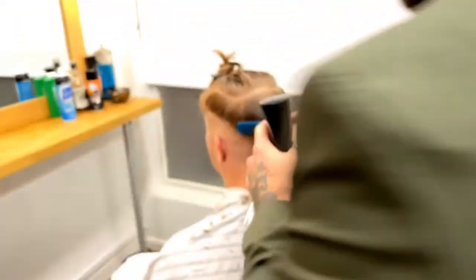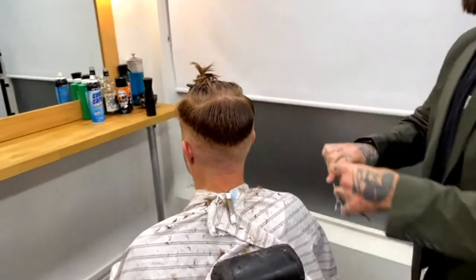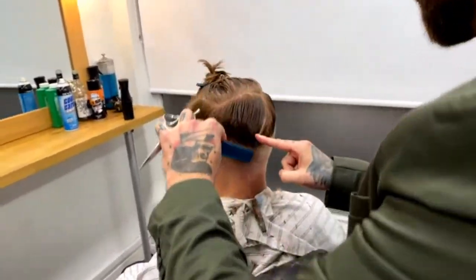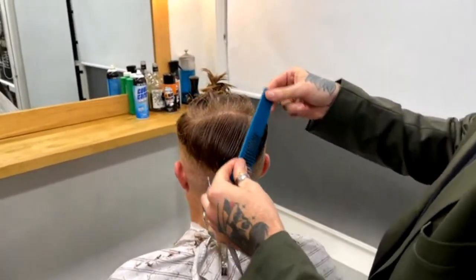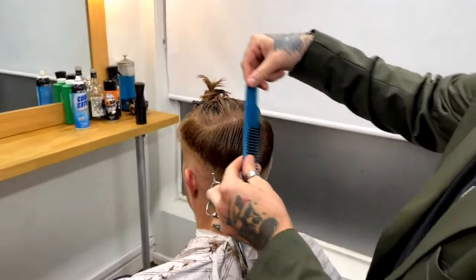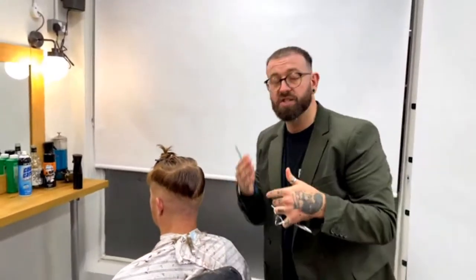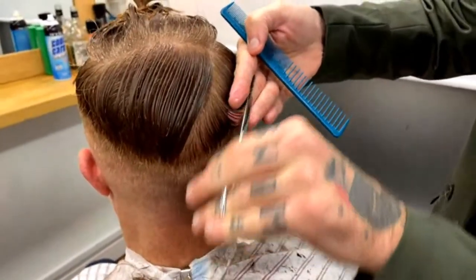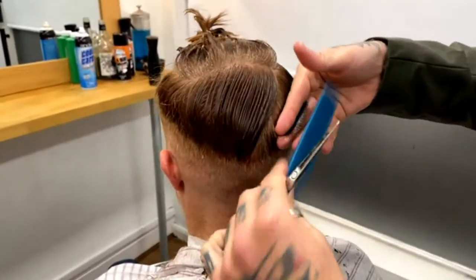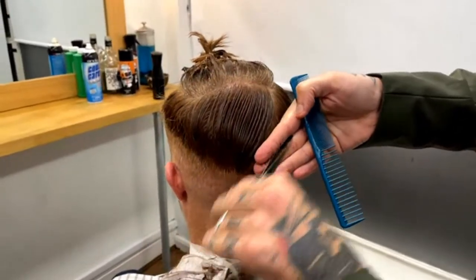So, guys, what I want to do is retain some of the weight on the crown here. I don't want to take this too short. If I follow my sections with a traveling guide, I run the risk of taking this crown too short, because we need to judge how reactive the client's hair is. So I'm just going to pull those hairs down to our baseline. There's not much to come off. And just following that around, just like that.